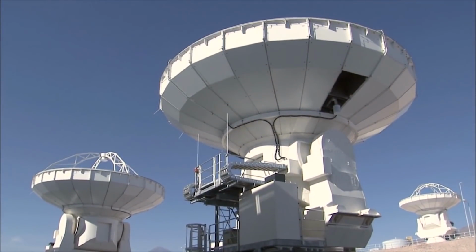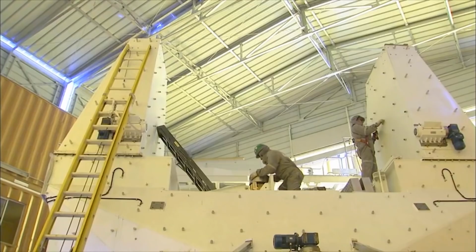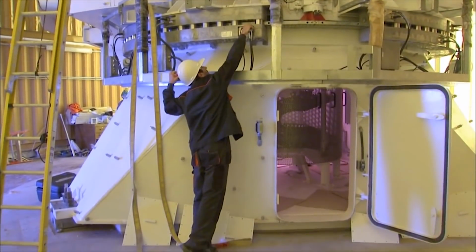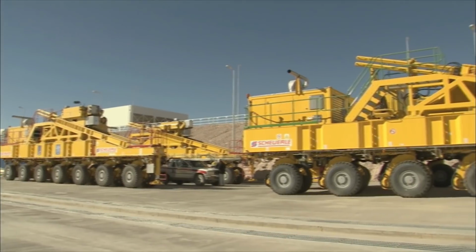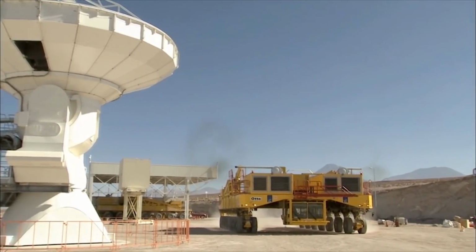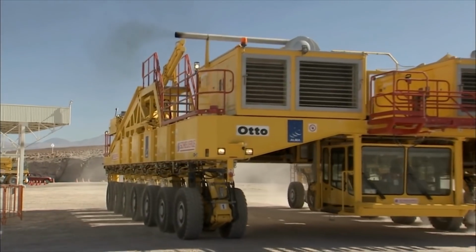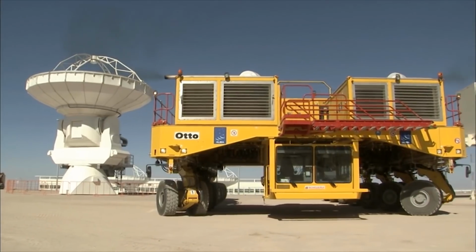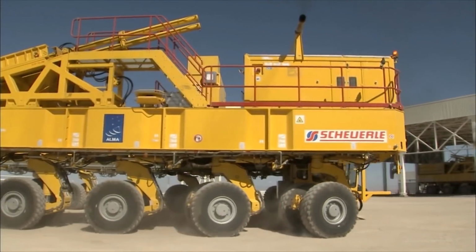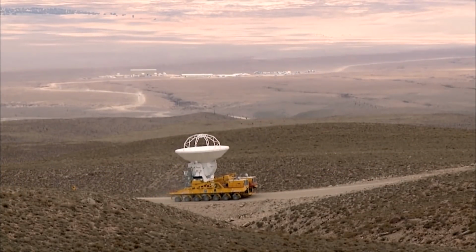Moving these antennas around will not be easy. Each one is a high-precision scientific instrument that also happens to weigh about 100 tons. To do the job, ALMA has two special transporters, as massive and muscular as they are maneuverable. The transporters feature 28 independently controlled wheels and can move fast across the high desert roads. But in practice, when one of ALMA's antennas is being transported, the driver will aim for a gentler ride.